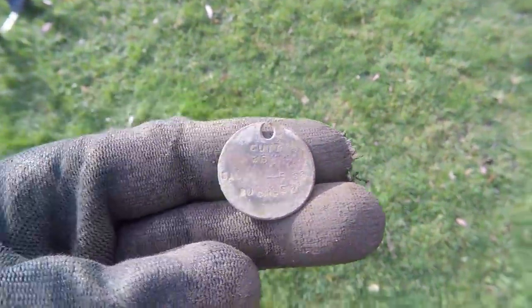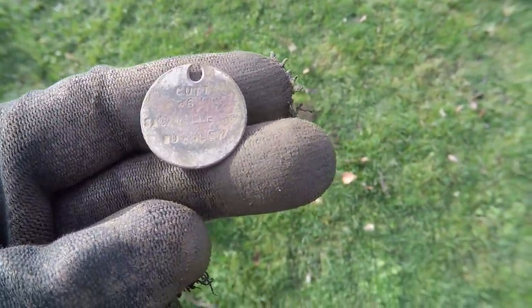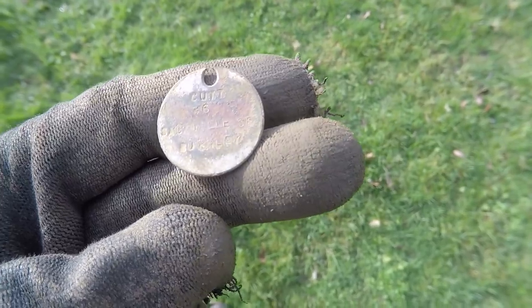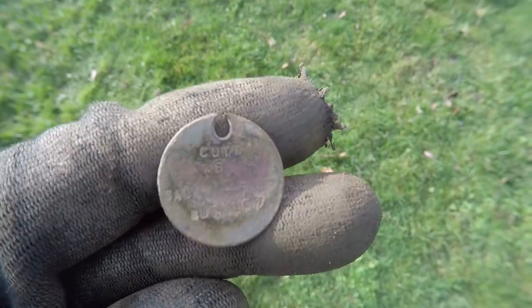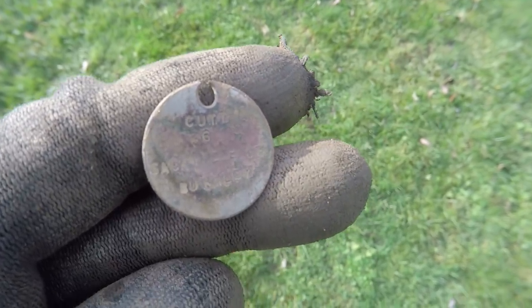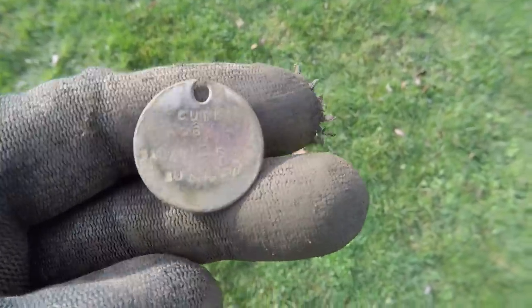Right, my dad's just found this. Thought it was a dog tag at first, but I'm not sure now. It says Cutt, C-U-T-T, 6, Satchfield Street, Burnley. So what is that then, eh? We don't know. Right, we'll find out later.